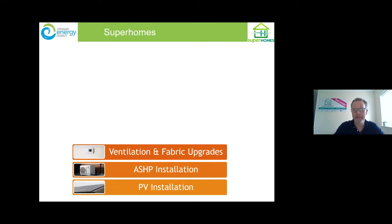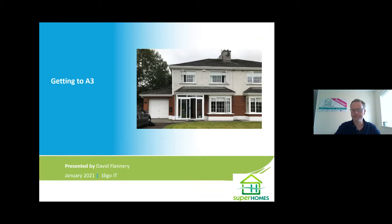Right, well, that's disappeared. Anyway, Super Homes, maybe to describe a little bit about who we are first off. We are a not-for-profit social enterprise. We've established through Tipperary Energy Agency, which has been implementing energy solutions for homes and businesses for over 20 years. Super Homes is going since about 2015, and in many ways, I suppose we were ahead of the deep retrofit curve that came in 2 years later through the deep retrofit scheme.